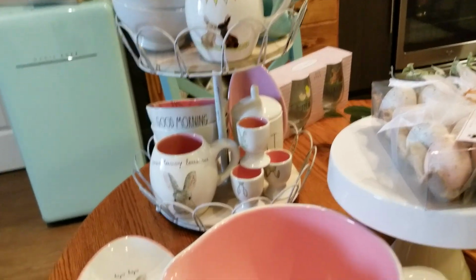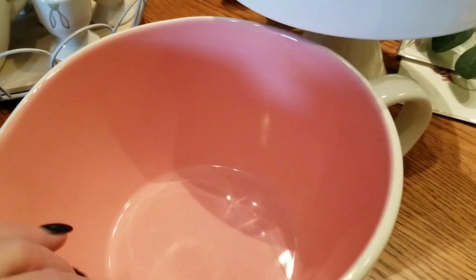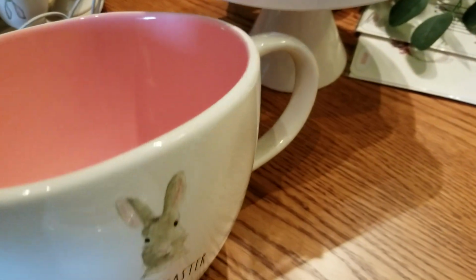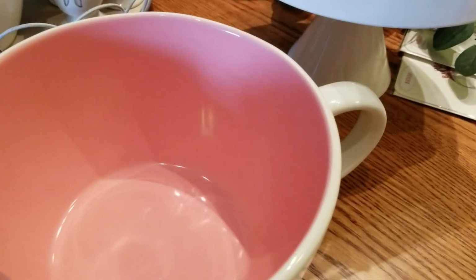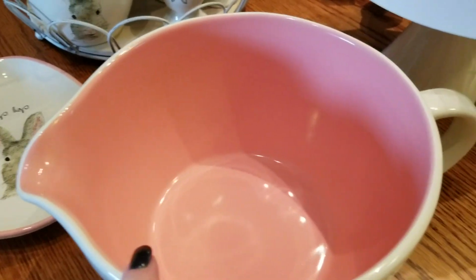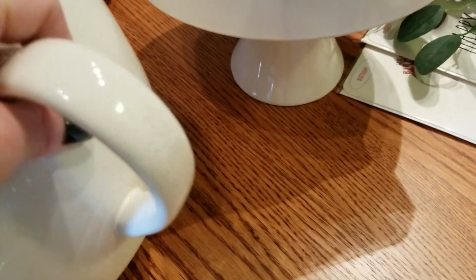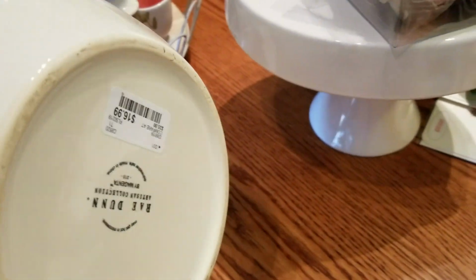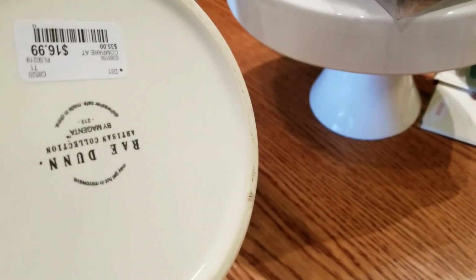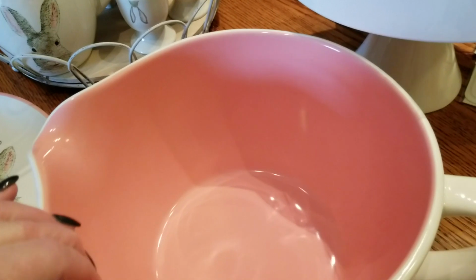But I did find that, and check this out. Same pattern. I found this today. So cute. And this I would probably actually use, like to make a cake mix in. And this, comment down below if you've seen these. This is the first time I've seen this. It's $16.99. I'm not sure how many cups it is, but this I would really actually use.